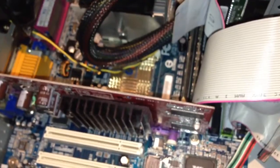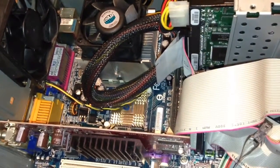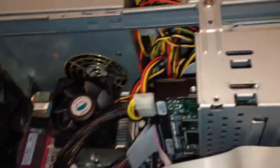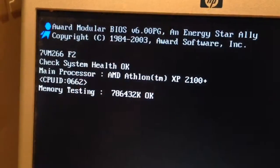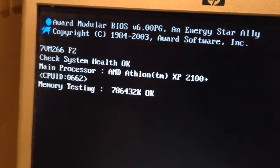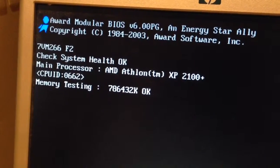Well, this system should be pretty good with Windows 98 to play some 3D games actually. So what I might do here is install Windows 98, get all the drivers on, and then have a crack on Quake, maybe a bit of Command and Conquer Renegade, and some Monkey Island 4 perhaps. So it is a Gigabyte board. It's a 7VM266. I think that's the BIOS number F2.